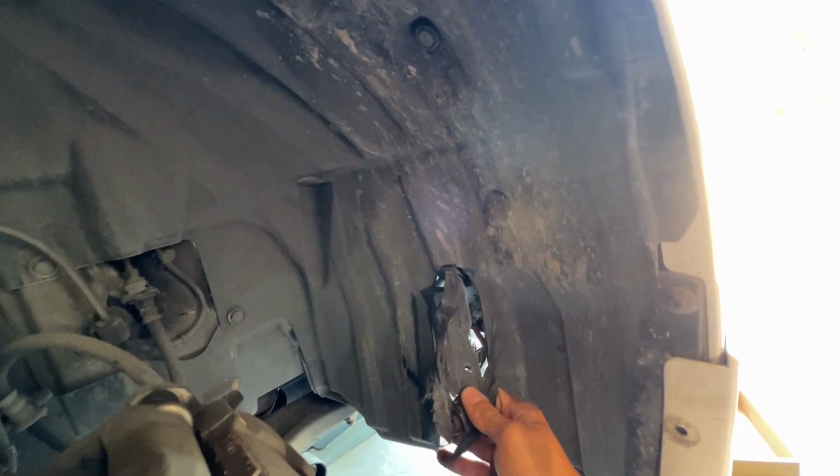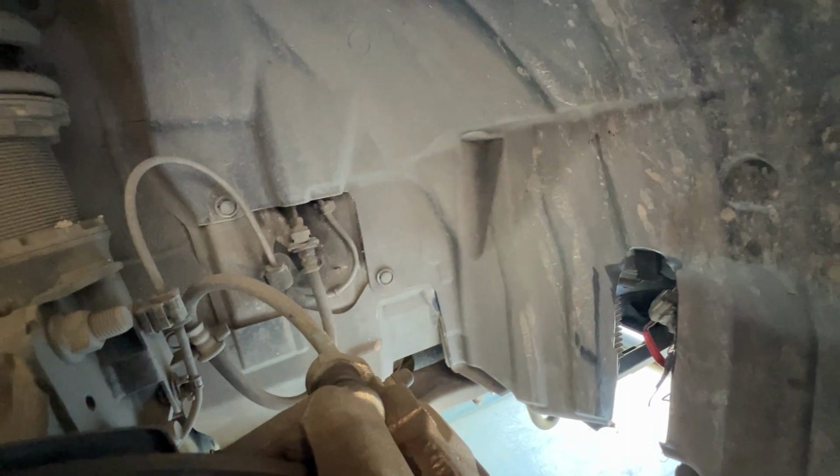So look at this fender liner. The fender liner is completely chewed up. I don't know how this happens, but it's gone. Look, it's eaten out completely. This is what happens when you don't add the proper clips. So let's make sure that doesn't happen this time. Let's go.